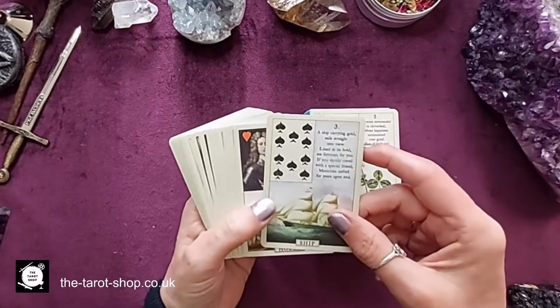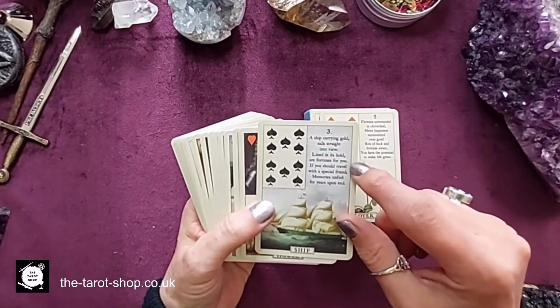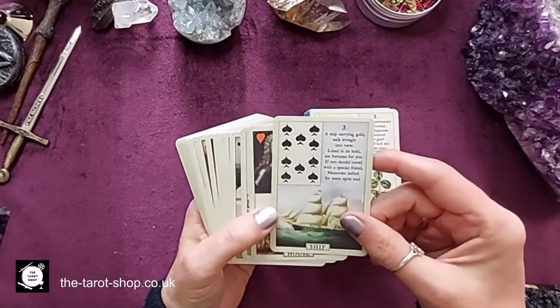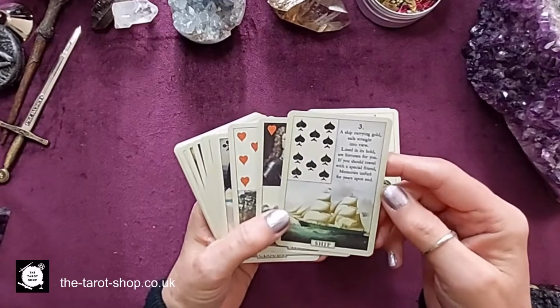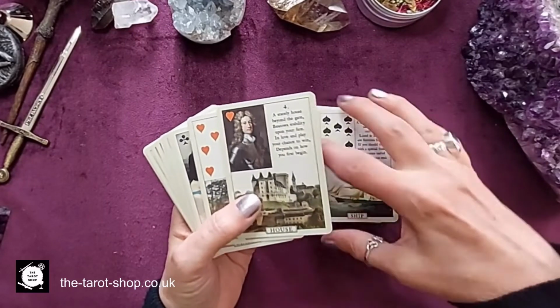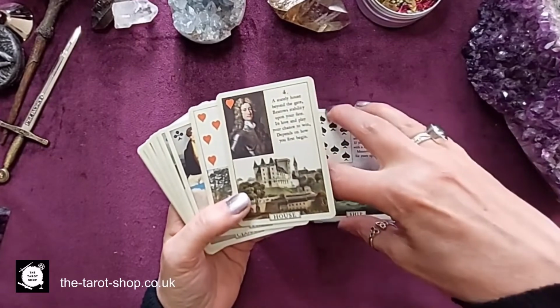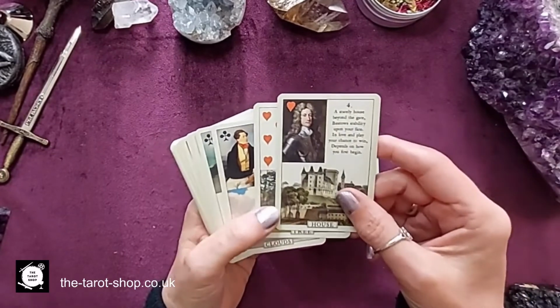The Ship. So that's a journey. Sail straight into view. Lined fortunes for you. Should travel with a special friend. Memories unfold for years upon end. Unfurl. Lovely. The Ship. Oh, awesome imagery, because it's so historical, isn't it? You can almost imagine being around during this time.